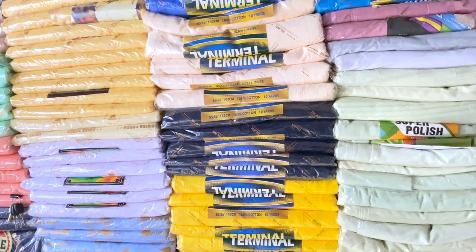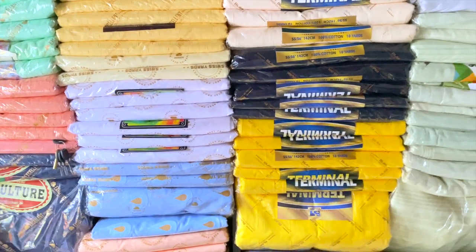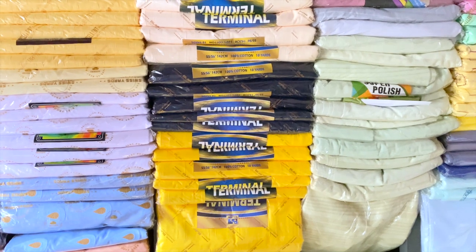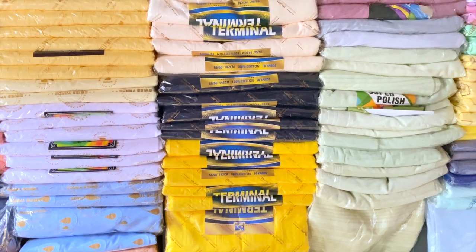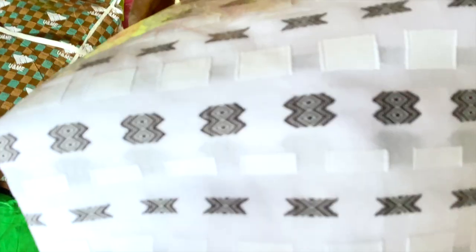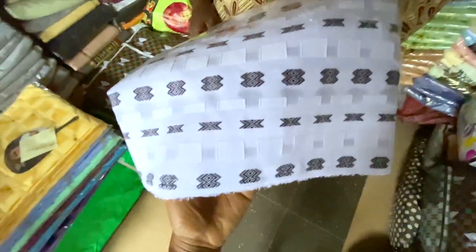Voile material. Okay. Atiku. Okay. So which one is Voile? Almost everything is Voile. We have Voile Atiku, we have Guinea. Oh, okay. Brocade. We have normal Voile. Oh, okay. Different prices. Which of the Voile is this one? Because one was saying this one is Voile Jacquard. Oh, Voile Jacquard. So, mommy, how do you sell this one?